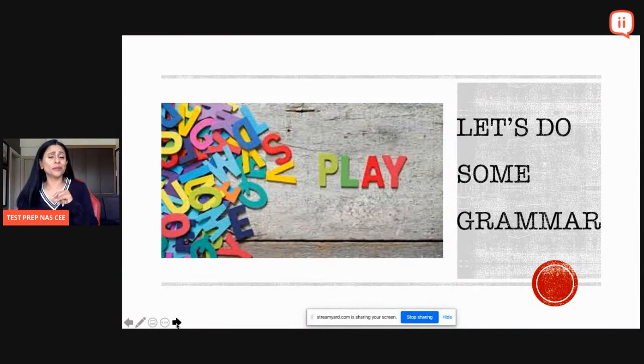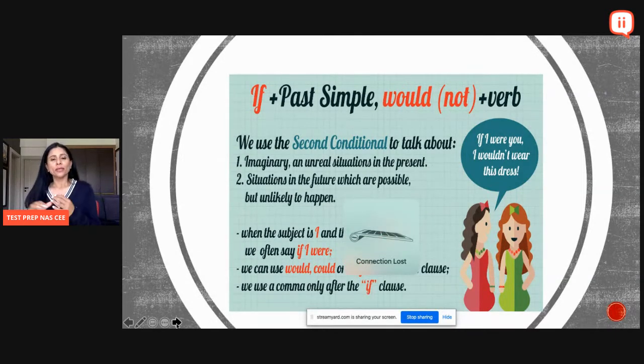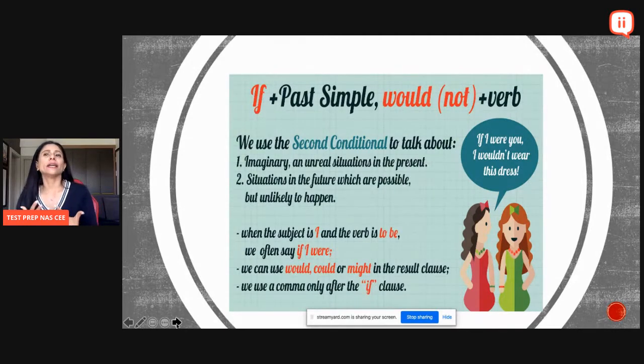Would I hide? Okay, so we're going to do some grammar. We're going to use the second conditional to talk about imaginary or unreal situations in the present, right now. I'm in my home, I'm safe, my doors are locked, I'm also on the second floor. So this is not a real situation, being chased by a grizzly bear. The other situation where we use the second conditional is situations in the future which are possible, but highly unlikely to happen. When I teach this, I always use the example of if I saw an alien in the future. It's not likely to happen, but then who knows? So if I saw an alien, I would, or I could, or I might.